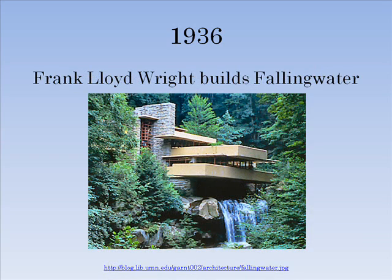In 1936, Frank Lloyd Wright built the Falling Water, which is recognized as one of his finest works. Wright was also the first one to exploit the cantilever. A cantilever is supported by the reinforced concrete.